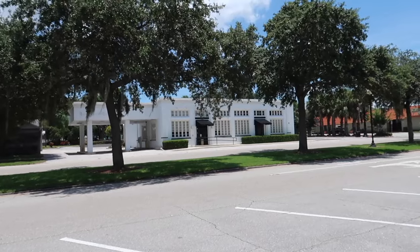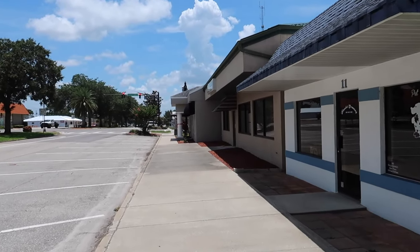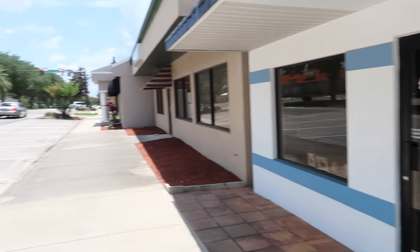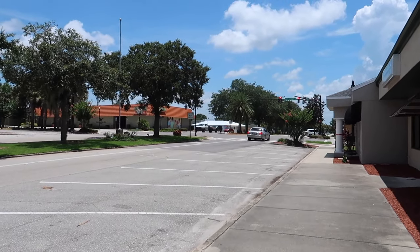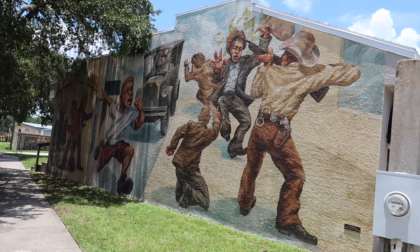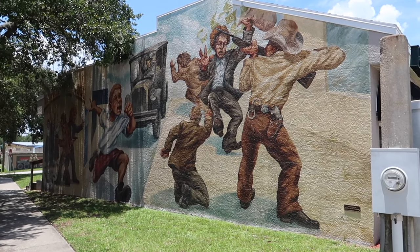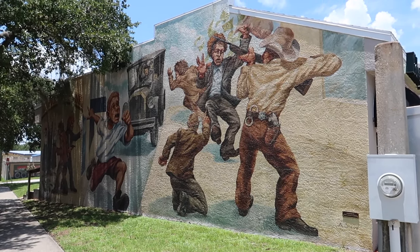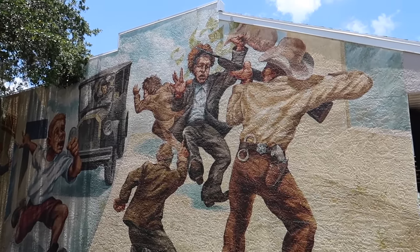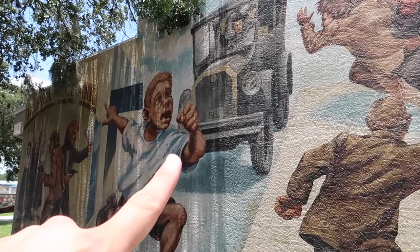There's much ahead. Yeah, just making my way up Main Street here, looking for some more murals. Looks like in a pet grooming store there. Very quiet downtown. There's some murals over there. I don't know what's going on here, but on the side of this building, it looks like a depiction maybe of a historic bank robbery that took place here. If anyone knows what's going on here, please let me know. It looks like a shootout or a getaway is going on. It does say 1931 there.